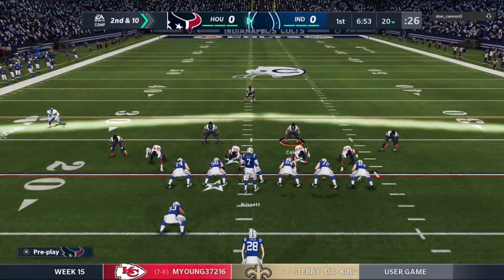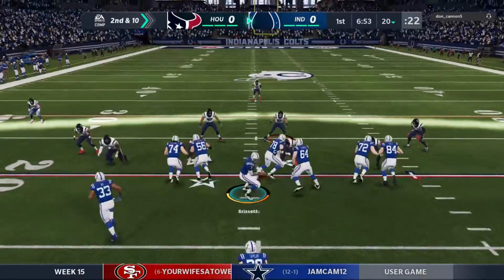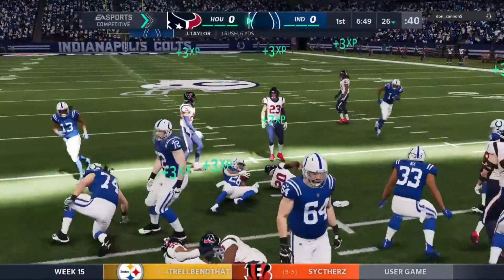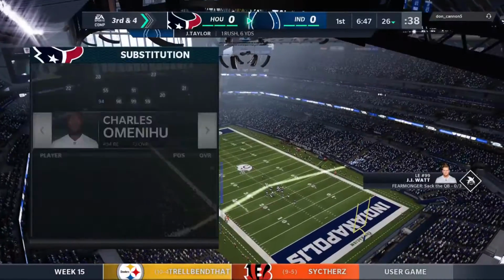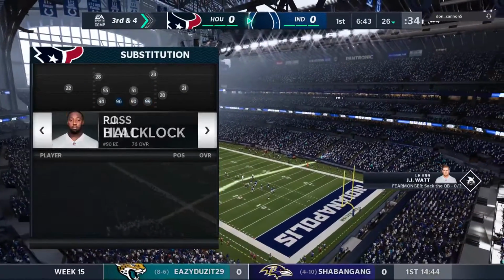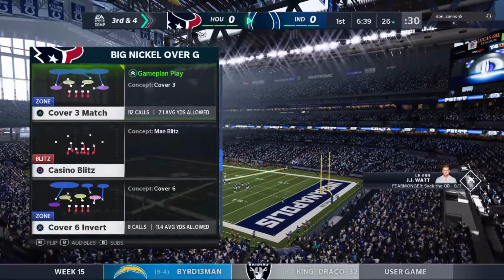After the incompletion, here's 2nd and 10 from the 20. They'll run. This is Jonathan Taylor, and he'll go down at the 26 following a gain of 6. A quick burst there, and he nicely bit off a pretty decent gain. A gain of 6 makes it 3rd and 4.